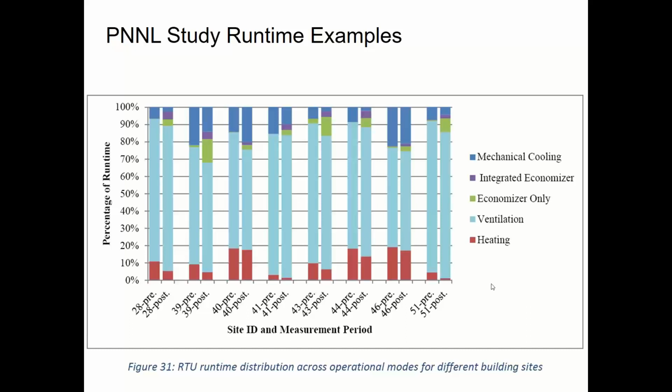Mike says, can you explain 28 pre and 28 post? What does 28 mean? Okay, sorry about that. This is from that same study we've been talking about from Pacific Northwest National Labs, nationwide study. 28 was just a building number. 39 was a building number. 40 was a building number. So these were just some of the sample building numbers that they pulled out. I don't recall exactly without looking at the study, but I think they tried to pull one out from each geography and throw it up on the chart here. Because there were 66 total units. That's just what the number means. Pre means what the total energy usage scenario was before they did the control sequence, and post means after the control sequence.